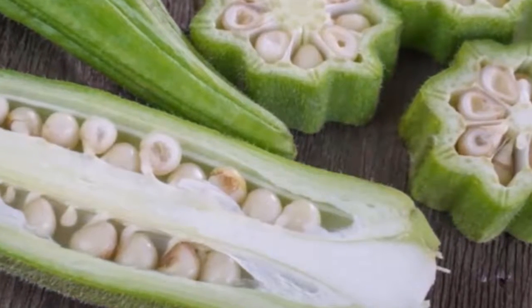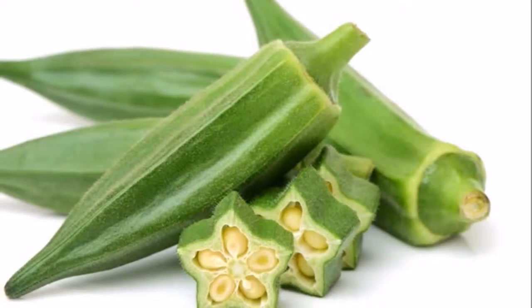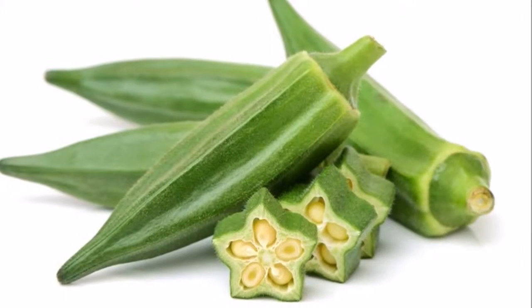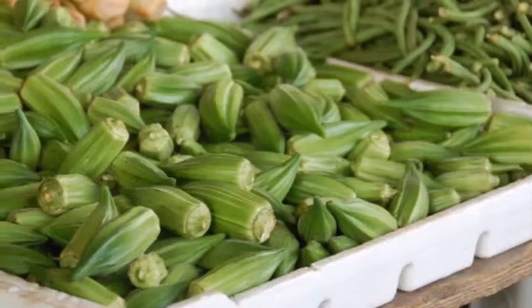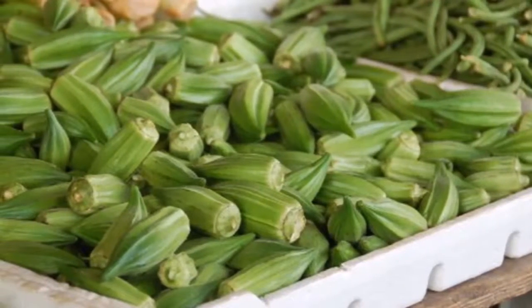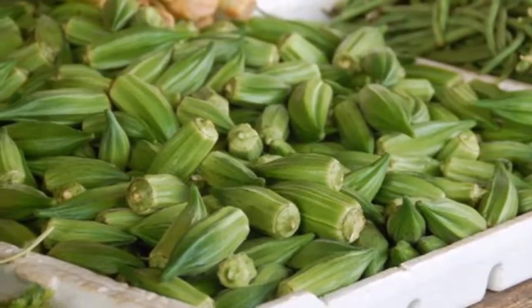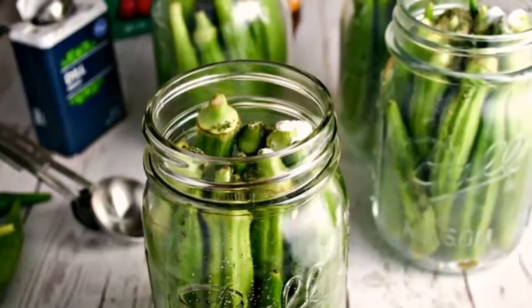Although okra is often served fried, it is a healthy meal to a great extent and has many health benefits, including treatment for diabetes. Okra as a natural cure for diabetes. The investigation. Several research studies have shown that okra can help treat and prevent type 2 diabetes.